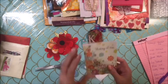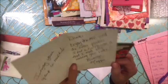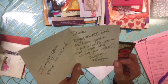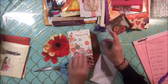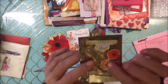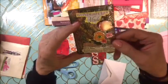A little card. Thinking of you. I enjoy your group so much. Oh, thank you, Maggie. I enjoy the ATC and the extra goodies. I put in a few flowers that I made after watching your video. Oh, thank you. Oh, I love this. Look at a little flower. Oh, she's got the flower and kisses theme going on. I'm loving it. Wonderfully made. And then she's got a little pop-up flower. And look at that. That's so cute. Oh, that's like, isn't that cute? It's like it's in a little thing.